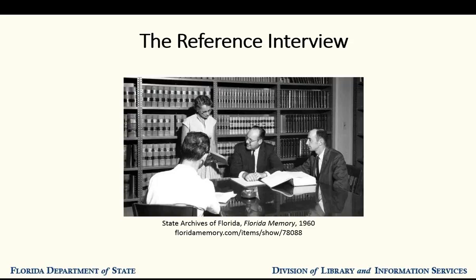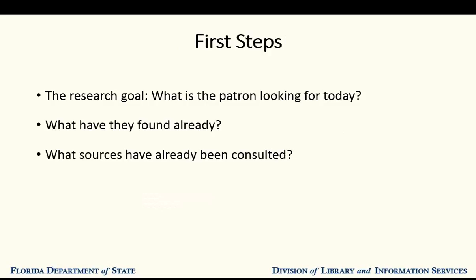So what I ask them is, what have you looked at already? Have you looked at census records? Have you looked at courthouse records? Do you have vital records already? Have you looked at Ancestry.com? A lot of people are looking at those these days. So what you want to do is find out where they're at, so you can help them determine where they need to go. So what sources have they consulted? What have they found? What are they looking for today?